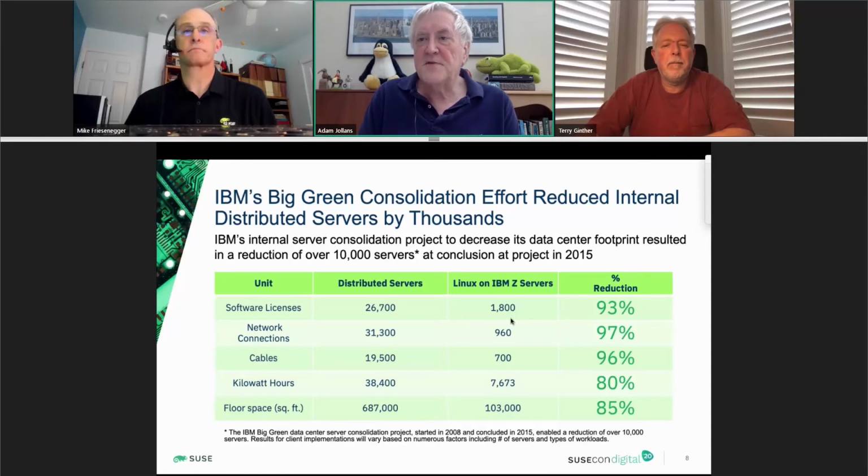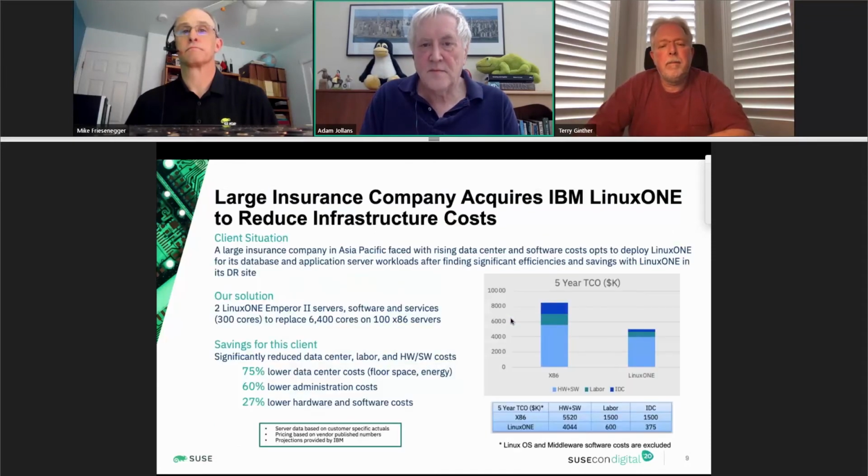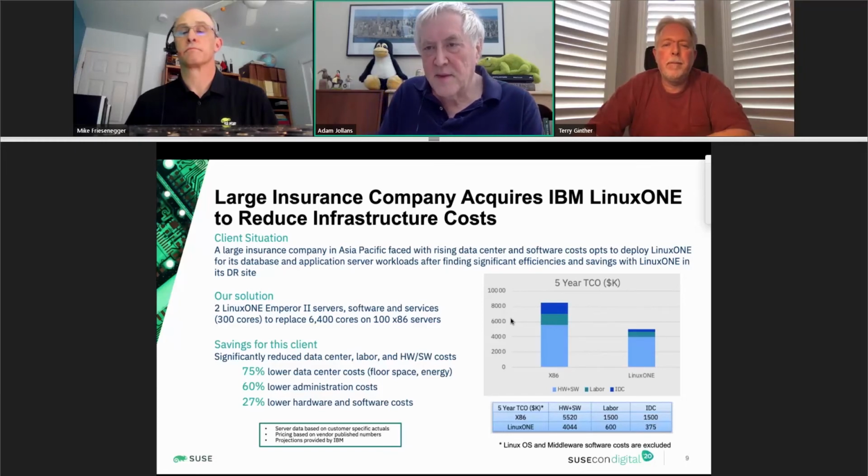And then there are other benefits of workload consolidation: fewer cables, fewer network connections, and better sharing of resources. Fast forward to today, and we're seeing workload consolidation become even more important, both to save money and to reduce environmental impact. An example here is a large insurance company in Asia Pacific who needed to reduce costs and data center floor space and also energy requirements.